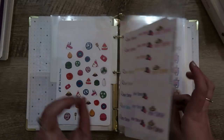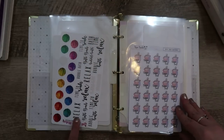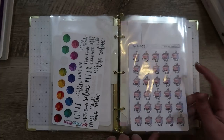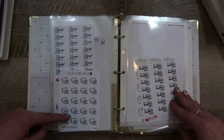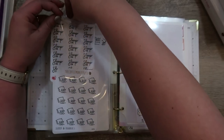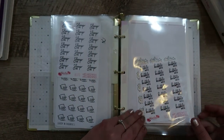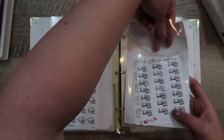A lot of my self-care section is related to the bath, if you couldn't tell. Rock, paper, stickers, paper panda, more bubble baths, Coffee Monster Co. This one is one of the ones I just ordered from during the wild sale. Yeah, Bella Rose. Same with this one. And then some more bath ones back behind here.